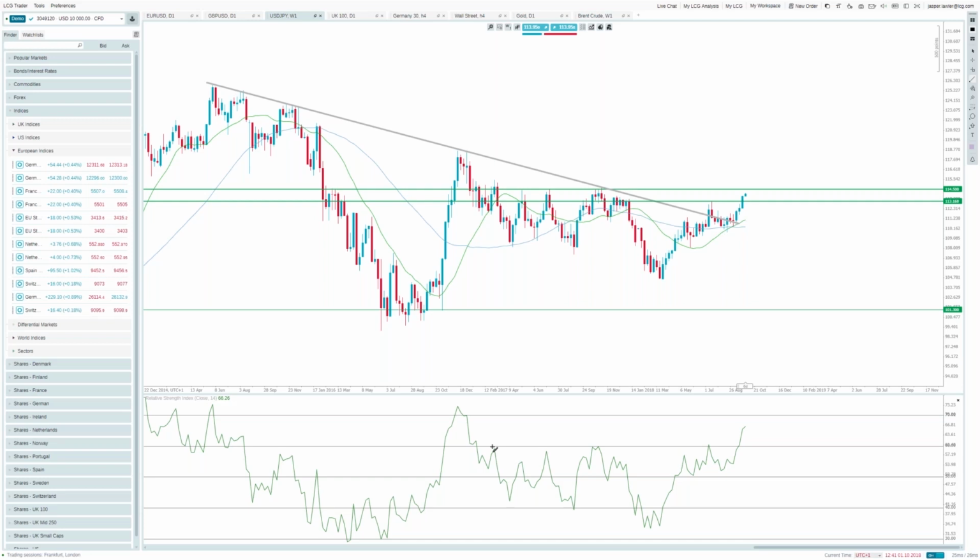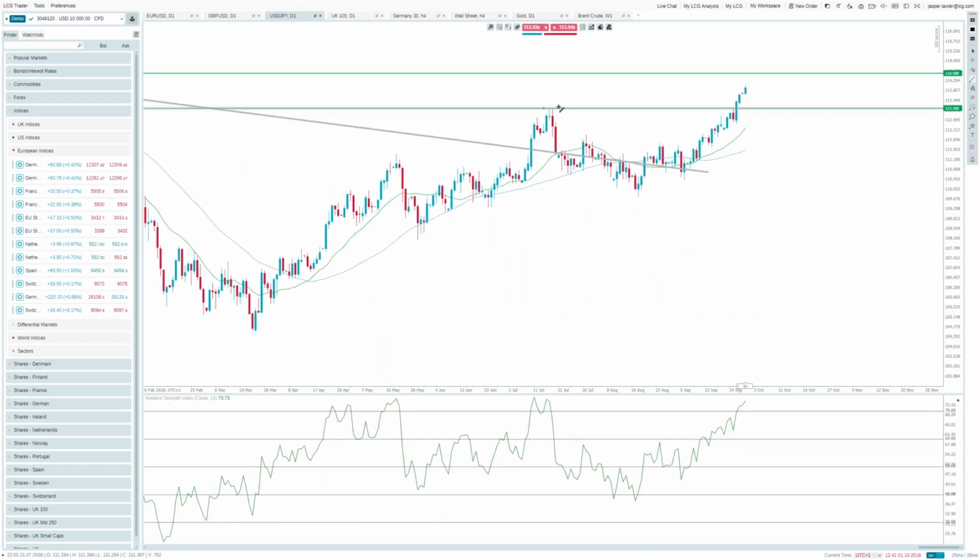So first support for us will just be that old high. If we get a dip down through 70, that probably wouldn't be enough to get us down to 113.16, whatever that high is there. But any sort of substantial dip, maybe down towards 60, that would probably take us down towards the moving averages. So it's a matter of what you want to go for.